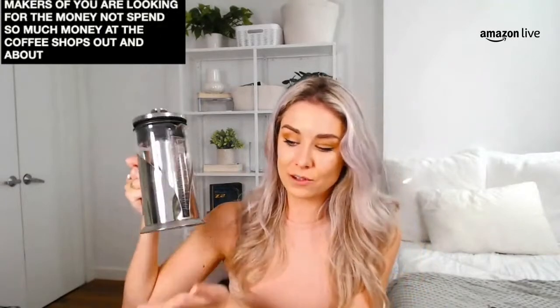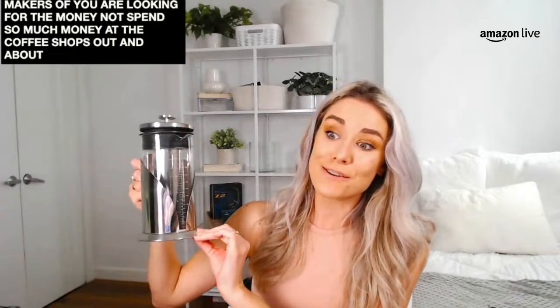And of course, got the stainless steel filter on the outside, glass on the inside, makes it super easy to clean as well, and such a nice cold brew coffee maker. So if you are looking for those cold coffees, if you try to save some money, not spend so much money at those coffee shops out and about, then this is a great way to save a few bucks and also have that cold brew ready to go for yourself in the morning.